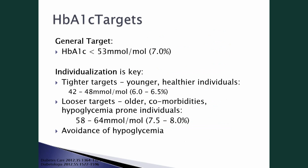This slide is going to discuss the HbA1c targets, and in an ideal world our general target would be for a HbA1c less than 53 millimoles, which equates to 7%. Individual targets are key. We have tighter targets for the younger, healthier individuals, where we would be looking for an HbA1c between 42 to 48 millimoles, that would be 6 to 6.5%. We would have looser targets for the older patients with comorbidities and hypoglycemia-prone individuals. So we would aim for their HbA1c to be between 58 and 64 millimoles, that's between 7.5 and 8%. At all times we try to avoid hypoglycemia.